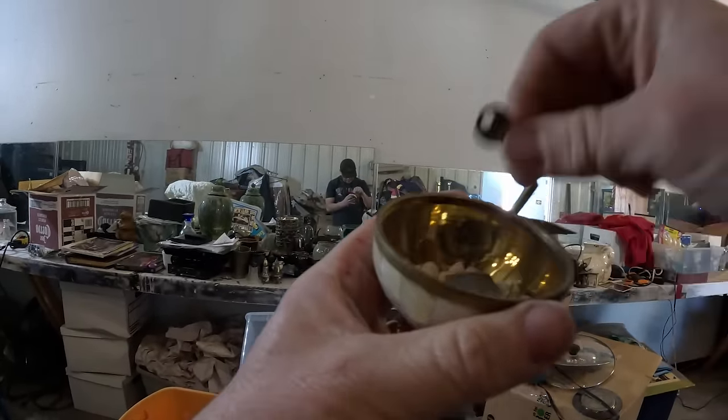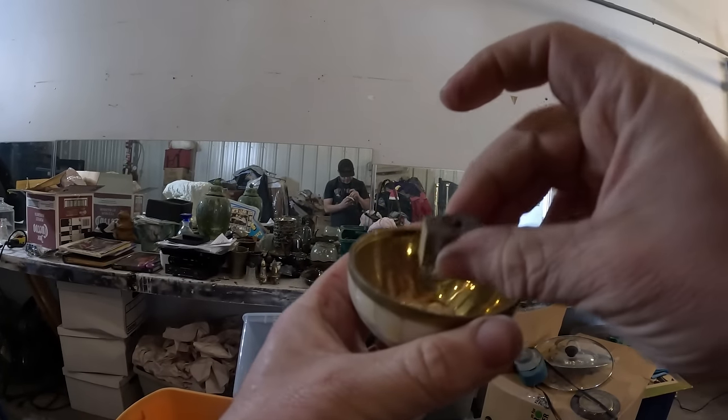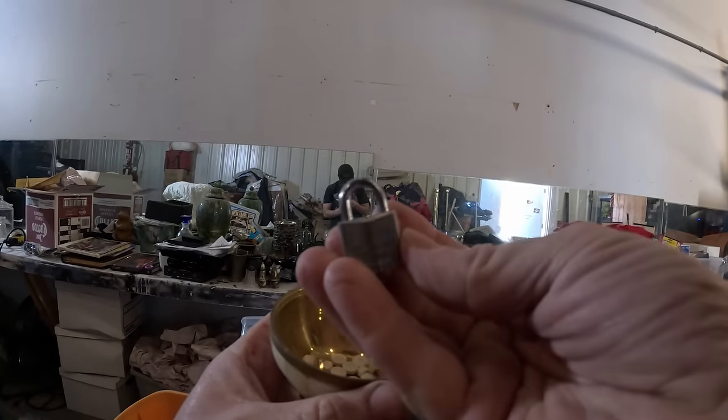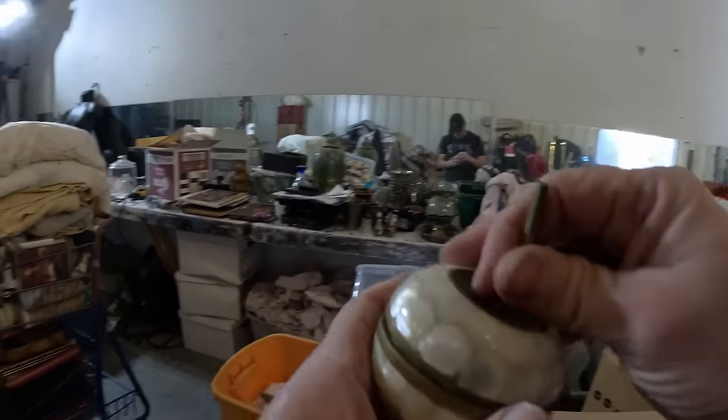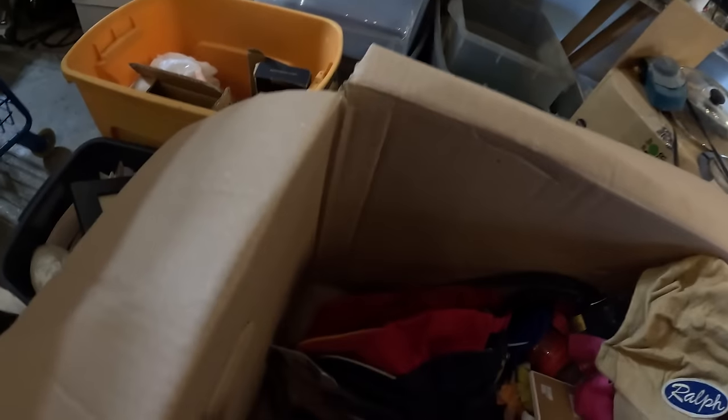Inside here, we got several keys. Master lock. Okay, I guess one of those must be the key to that little tiny lock there. And then we've got some pills here. So, all right, let's keep digging down in here.